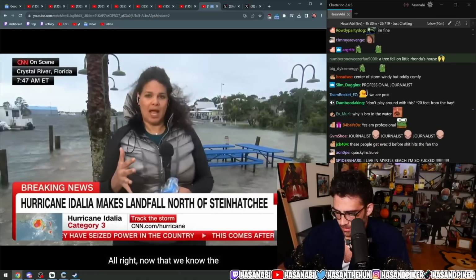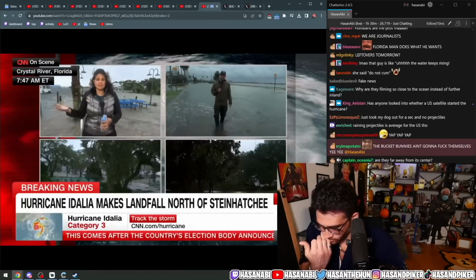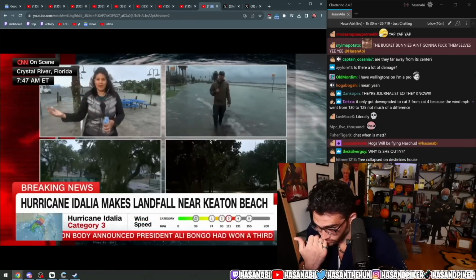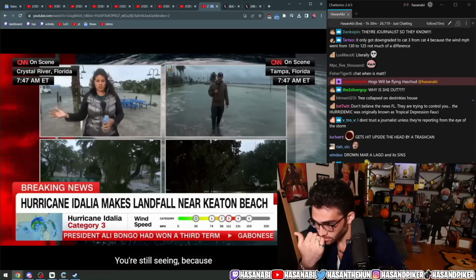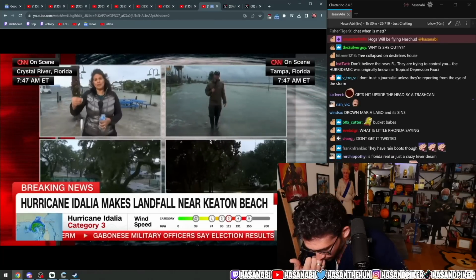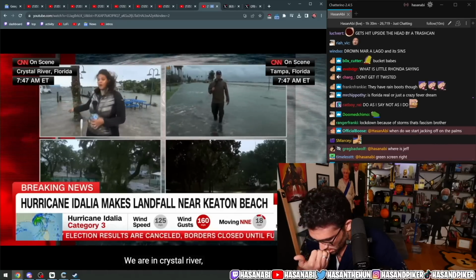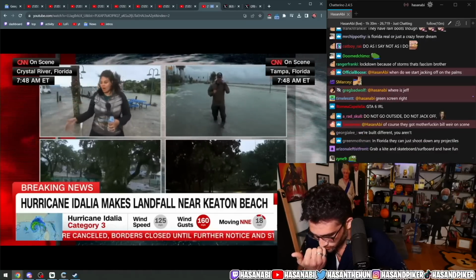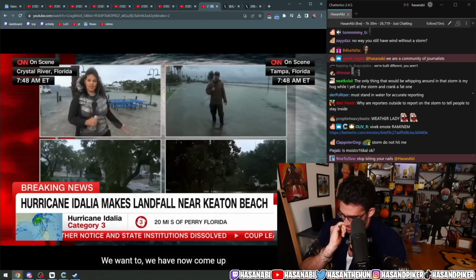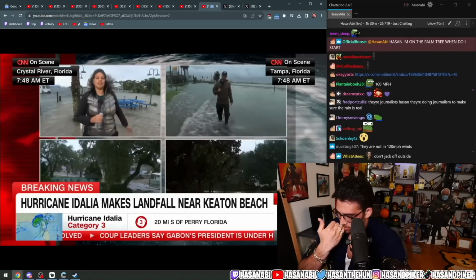The storm has passed us by, but look at what's happening. You're still seeing these wind gusts. You're still seeing, because this is a very powerful storm, and you have the outer layers of the storm that are still very active here. We are in Crystal River. We are probably more than 50 miles away from where the storm is hitting landfall, and yet there are still effects. We are seeing flooding. The water has now come up about 3 feet, several feet from where we were standing moments ago. So we are seeing some of that storm surge.